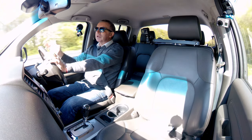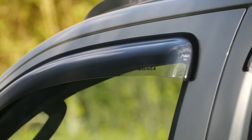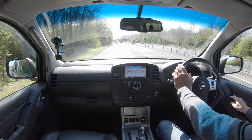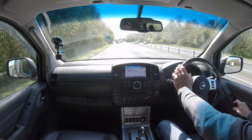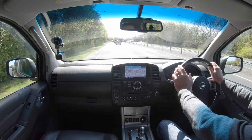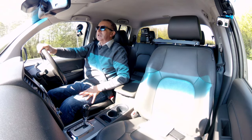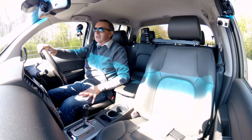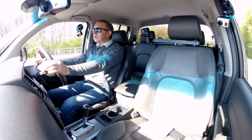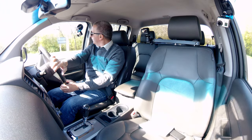Car's tidy all round. It's got the roof bars on the top. You see these, just take those down a little bit. These wind deflectors there, so we'll check that one works. Yeah, I'm thinking that's a wheel bearing that's noisy. So we'll do that. Let's just check. Wipers and blades are all okay.